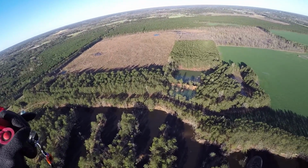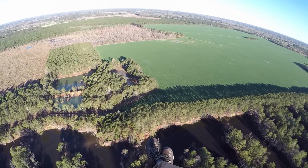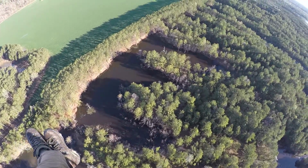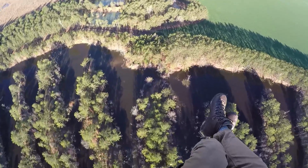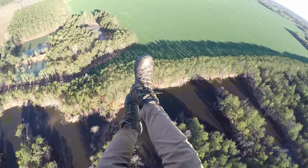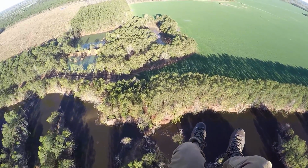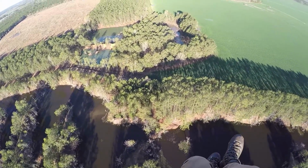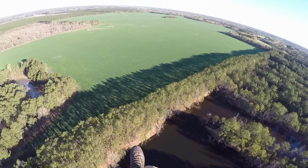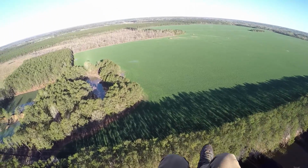Engine out. Well, idle. And I'm just going to hold it here. See, I'm starting to move forward a little bit as I lose altitude. That's good. It's getting less windy. Just holding her straight. It's kind of turbulent. Boom.